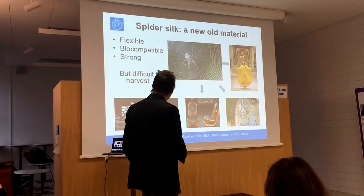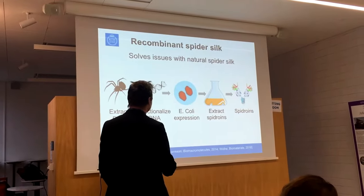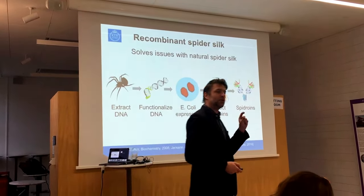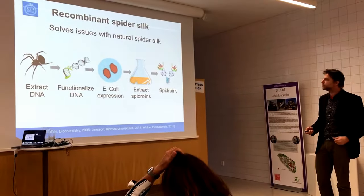And so what we do is we use these kinds of expression systems that Emily talked about also. So you take some of the DNA of the spider, put it in E. coli bacteria, they'll produce the proteins, the spidroids that form the spider silk. And then they purify that, and that's what we get, a little flask with spidroids, with these molecules.